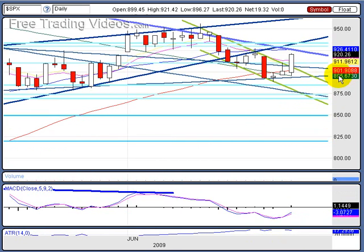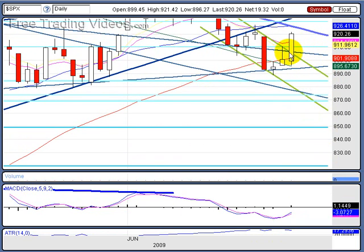Let me zoom in even more. We came up and we challenged these areas, these two trend lines, this green one coming down and this blue one. And then we blew through that, and then we hung up here at this teal line, and then we blew through that, and then we hung up here at the 11 EMA. And then at the end of the day, we just shot right back up and closed right here at 920. And if you looked on an S&P 30-minute chart, 920 was a perfect level for resistance.